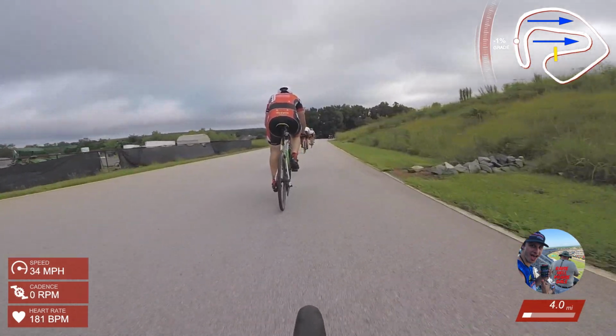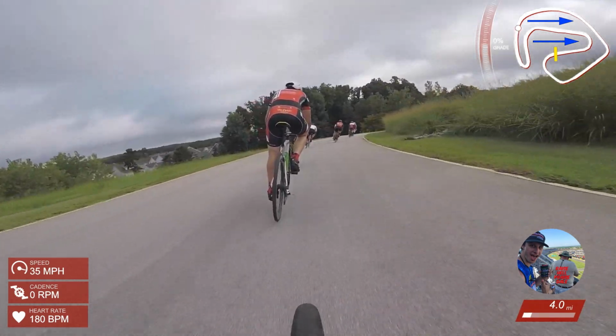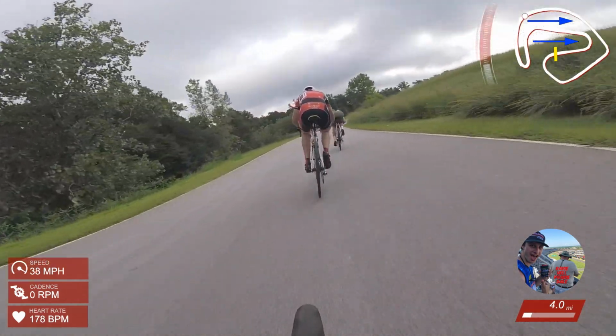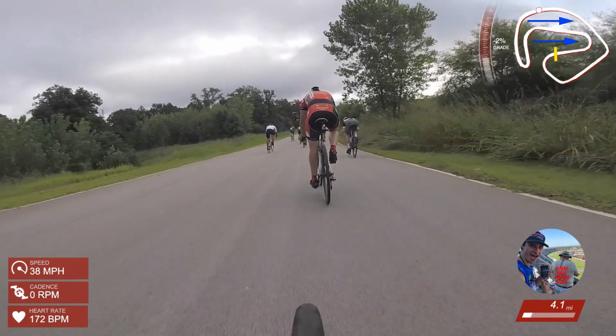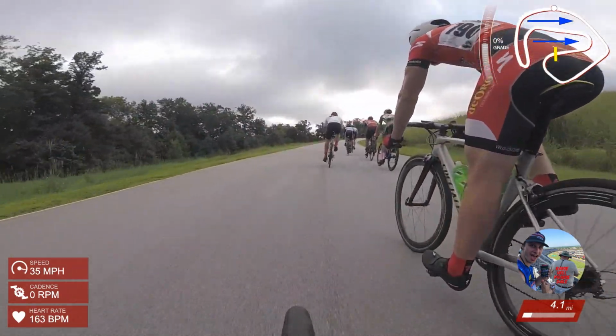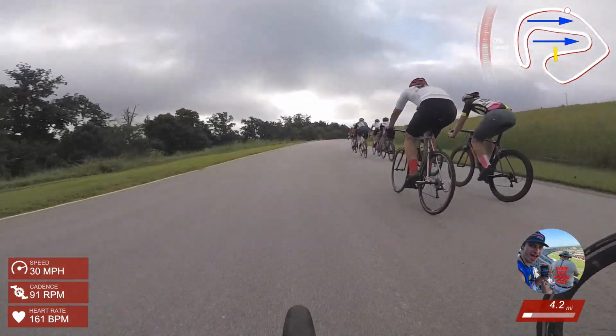But if you look way ahead, you've got two guys. It's our first attack of the race. It's a two-man breakaway. They attacked actually on the uphill, going through that section. It's really tough to attack on the uphill, and they kind of stuck out there, and they're probably 3 to 4 seconds ahead right now. We end up bringing it back right here on this hill. They slow up, and we all come back together, and it doesn't stick.